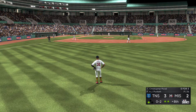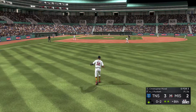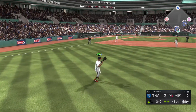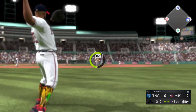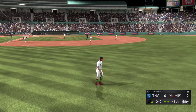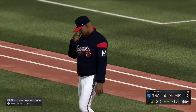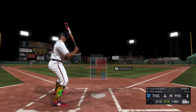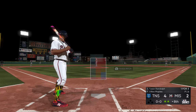Digging in will be Christopher Morel. He's hitless in 3 at-bats to this point. A pause, and the 0-2. And despite being down 0-2, he delivers anyway with a big base hit. They'll cash in here as the run is in to score from third. It's 4-2. So now time will be... Striding in is Tyson Randolph.